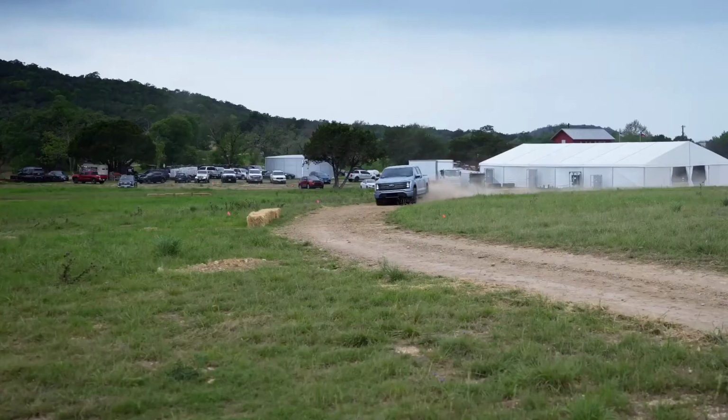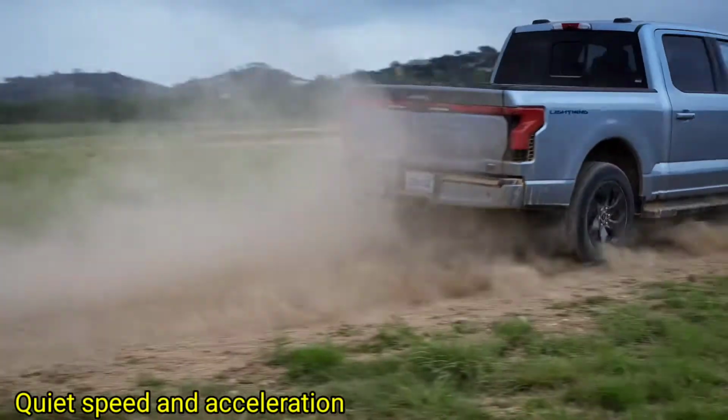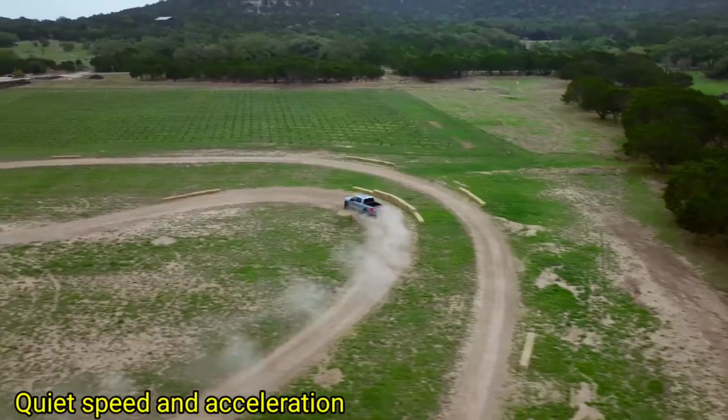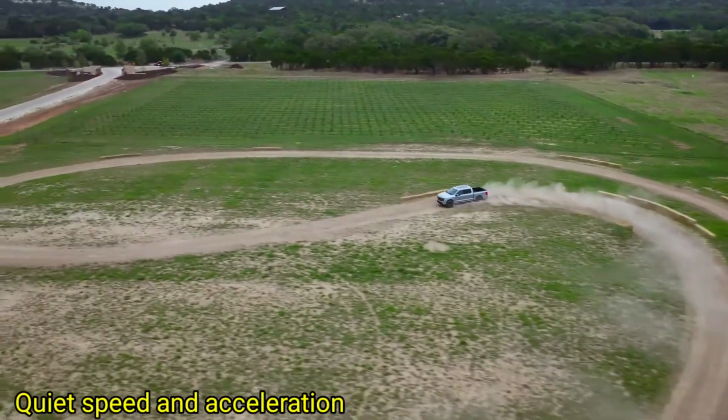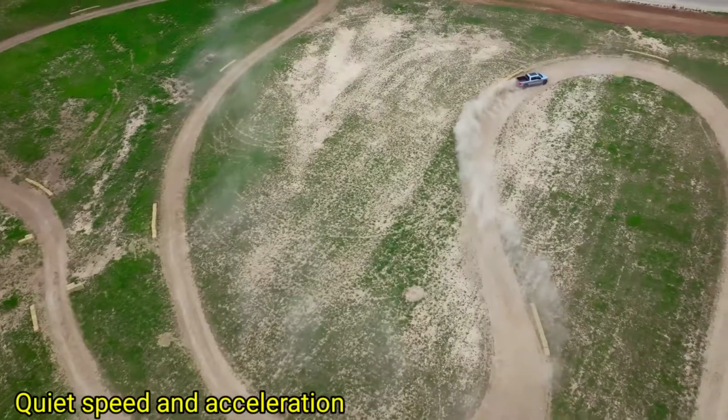And this is great because it accelerates, and because of all the noise you're making, you're not going to be drawing attention to your vehicle. So that's a huge plus or downside, depending on whether you want to be grabbing people's attention. Personally, I'm liking how this is just fast, and it's quiet, classy speed.